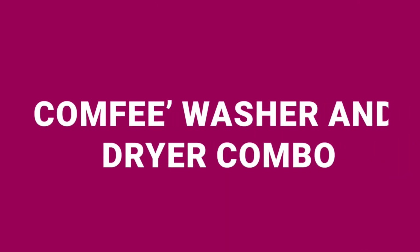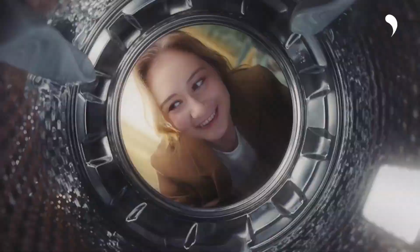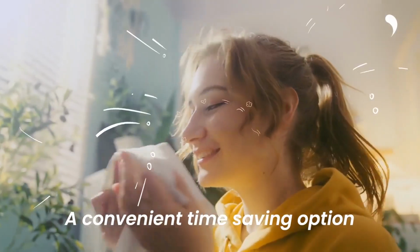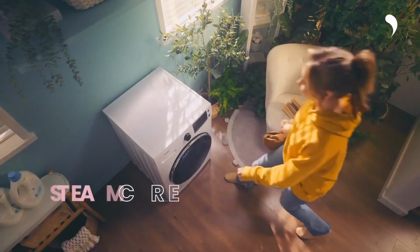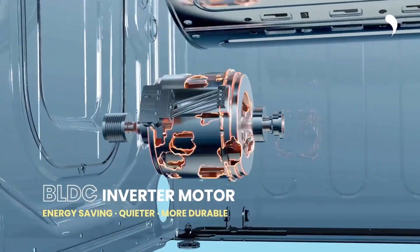Next, we have the COMFEE washer and dryer combo priced at $975. This all-in-one machine offers a comprehensive set of features, including steam care to reduce wrinkles and odors, and multiple wash and dry modes. It has a 2.7 cubic feet capacity, making it suitable for larger loads. The front load design and full automation make it very user-friendly. It's also energy efficient thanks to its advanced motor.